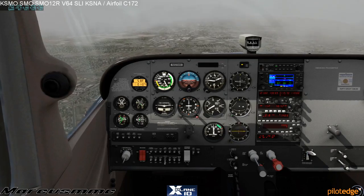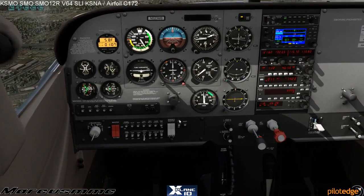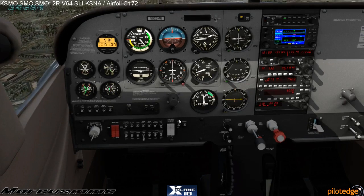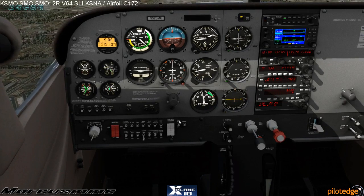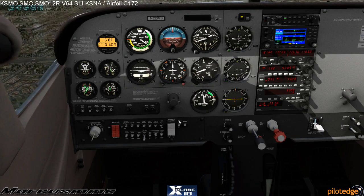We'll go ahead and throw a notch of flaps in. I'm even gonna look out the window. Going old school. Let's do this. And keep in mind again, I'm not a pilot.